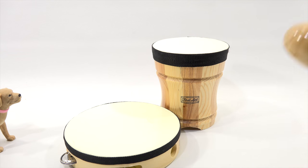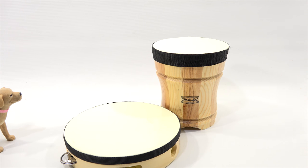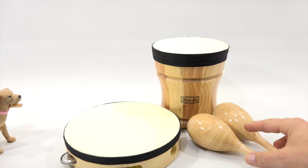And then our maraca. Give me a little maraca solo up here. How's that? Wow. Pretty cool? Pretty good solo right there, LPS-Dave.